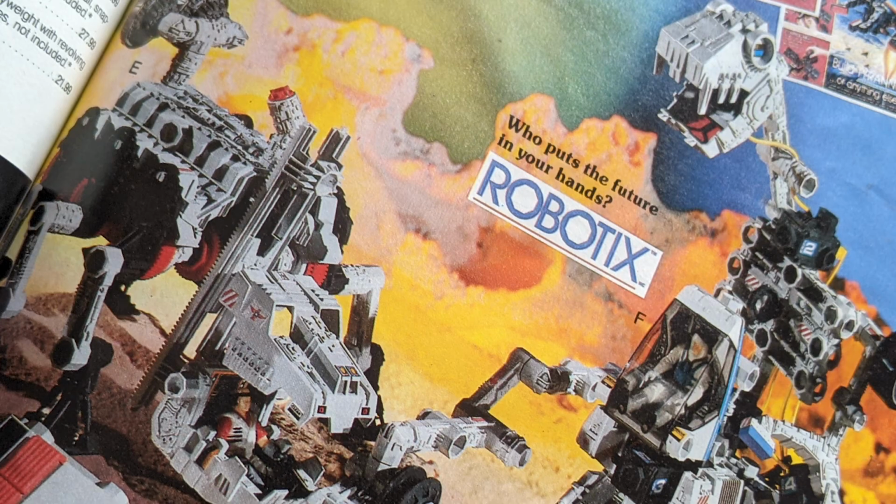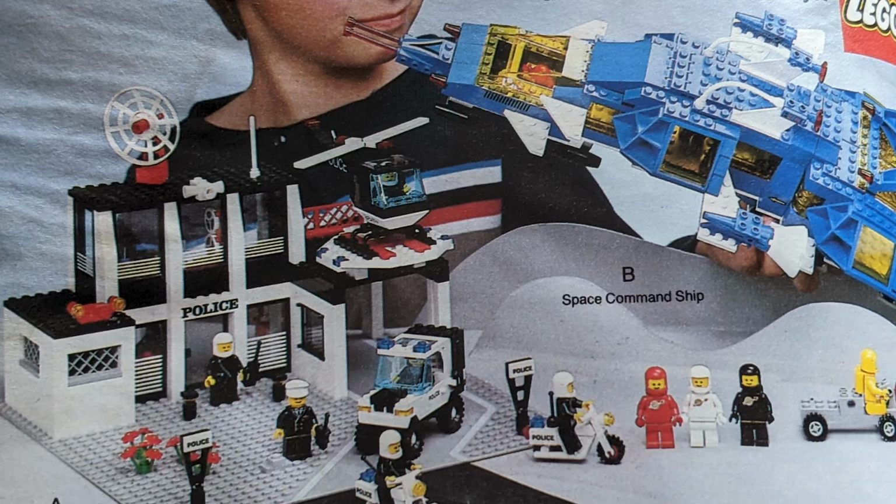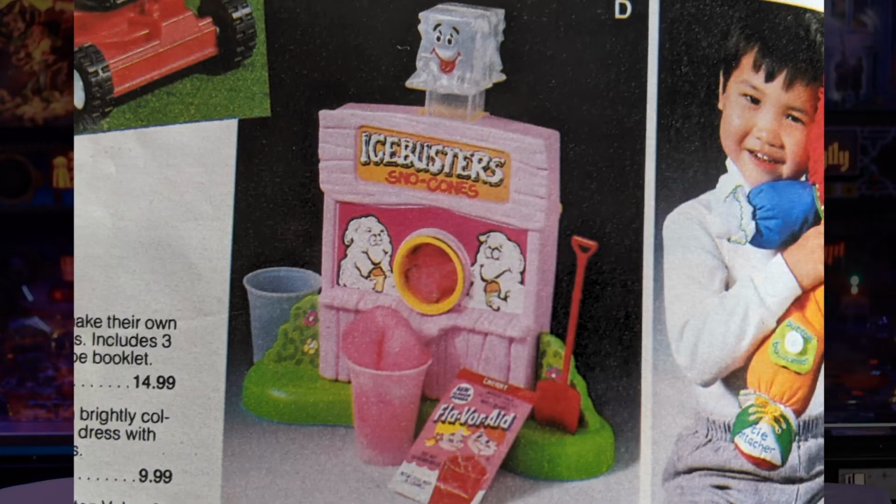Somehow sliding into the educational toys were robotics, which I love. Those were super cool. I had a couple of those, and you would just build stuff with motors and robotics. Those were rad. Lego, they had some pretty basic sets. Like that was a police station, apparently. Oh man, Ice Busters. Basically an ice grater for kids.